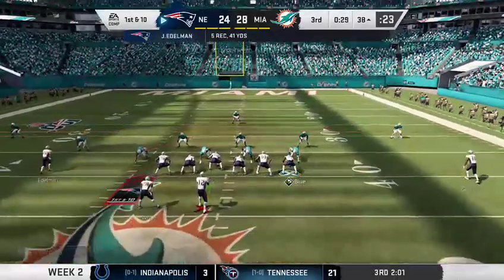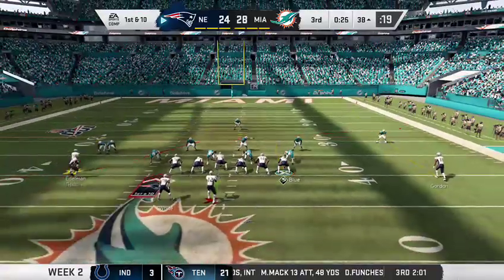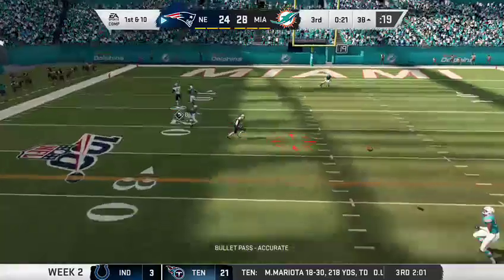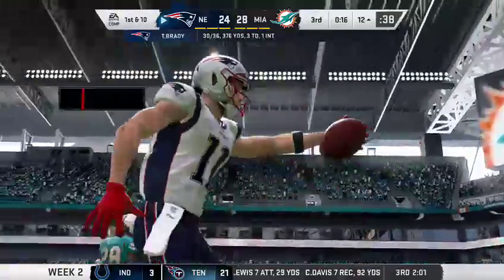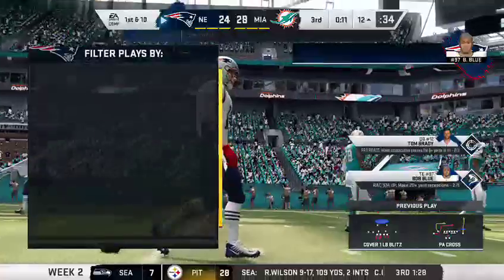Typical route for a good slot receiver, and Edelman's one of the best in the game. Knows how to go inside with one of my college coaches used to call the Briar Patch. Got to go in there where it's tough and make those tough catches. And not only can he do it, he can often run away from people after the catch. A good pick up there, 26 yards.